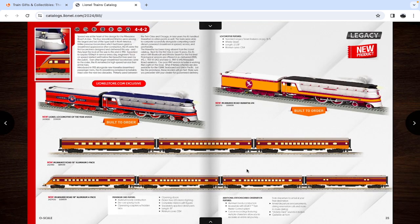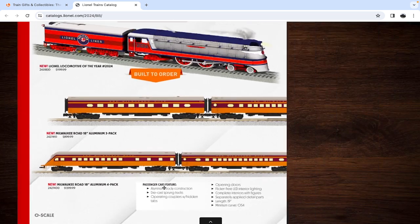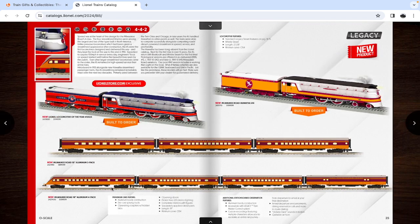I bet you cannot get any of the original aluminum cars in a 3-pack under maybe $600-700, so not too bad. And then for a 4-pack, you have $1,400. Still has figures inside. The aluminum, I think that's going to be the biggest selling factor. And the 4-pack also has an additional station sounds observation car. So the observation car alone has the sound system in it. Quite a very nice set. I can definitely see a lot of Midwesterners, Milwaukee Road fans going and purchasing this set.